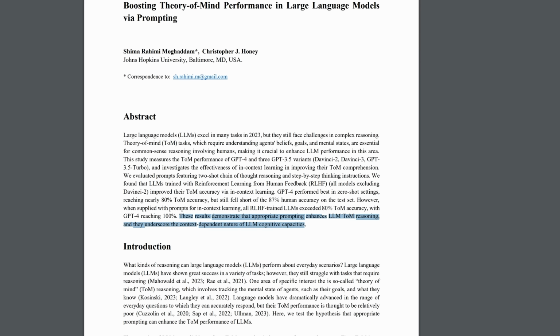I know many people watching this will wonder if I read the paper boosting theory of mind performance in large language models via prompting. And yes, I did, because they tested something similar for a theory of mind test. Using similar techniques, they were able to get theory of mind accuracy for GPT-4 from 80% to 100%. And they conclude that these results demonstrate that appropriate prompting enhances large language model theory of mind reasoning, and they underscore the context-dependent nature of these models' cognitive capacities.